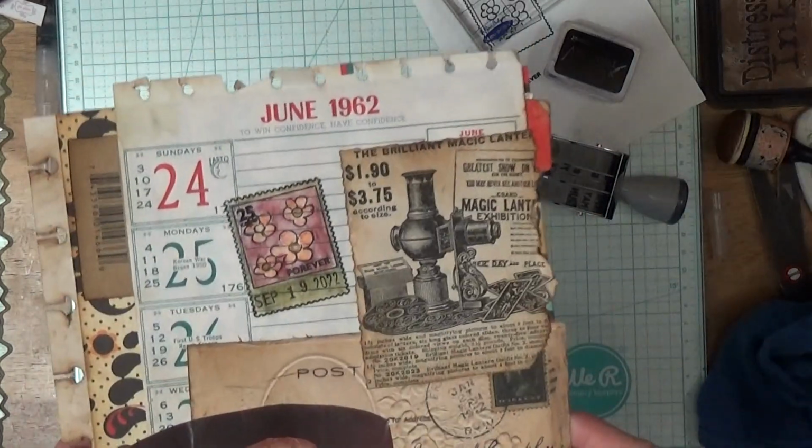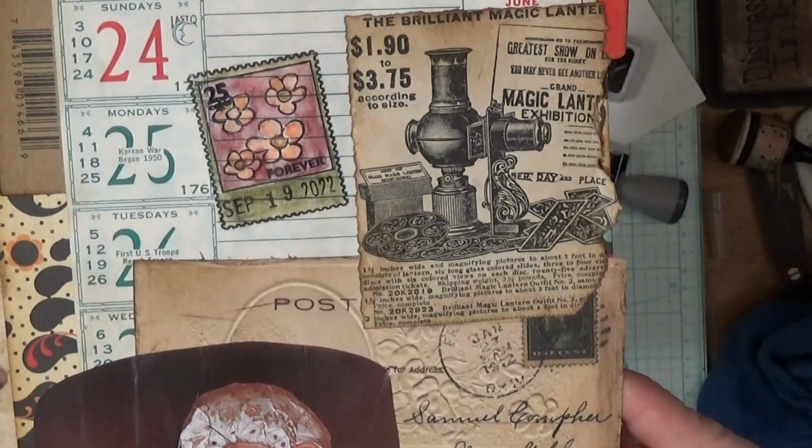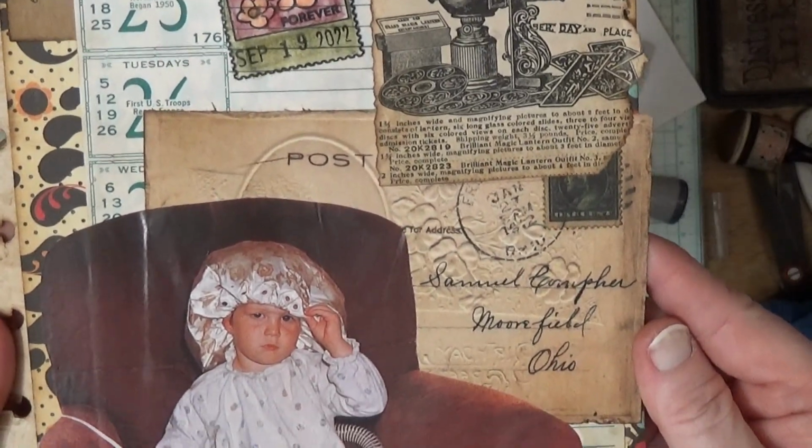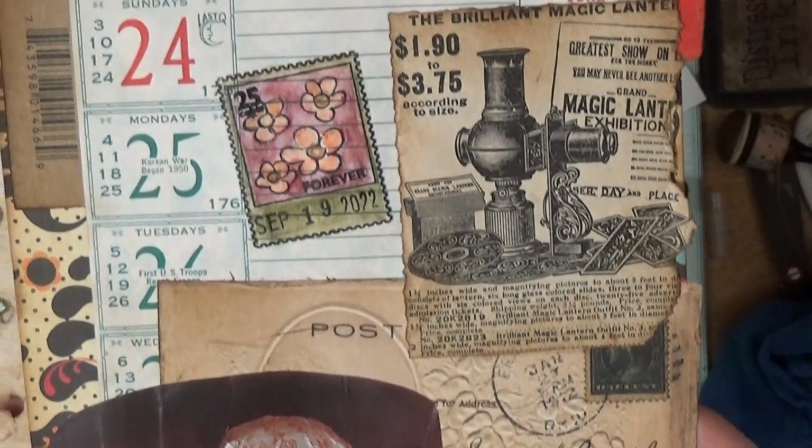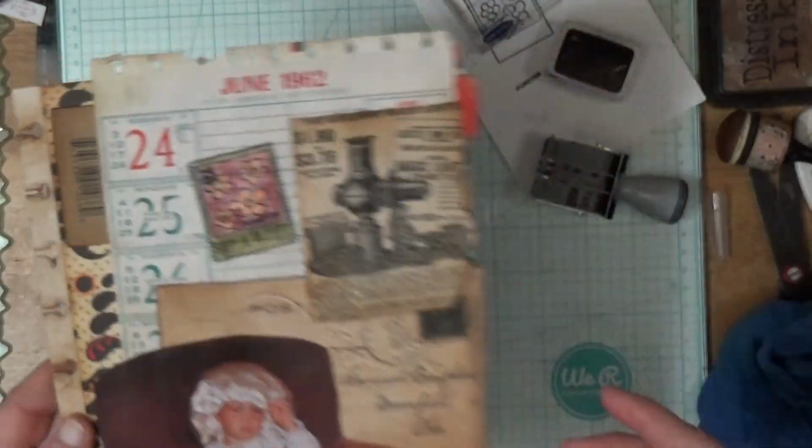Well, here we go. Another one in my journal to try to get caught up. I think everybody right now this week just did 38, so I've got a few to go.